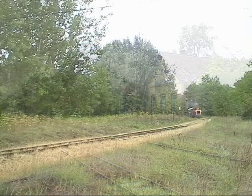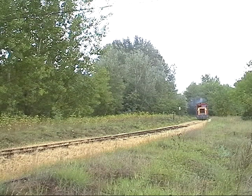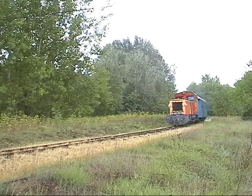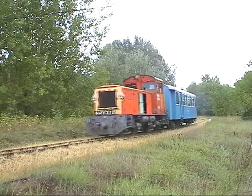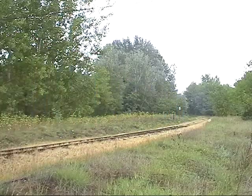Today the line hangs by a thread, with just 3 return workings per day over the 52-kilometre route. Its future may well lie with attracting tourists to the nearby national park, almost certainly using the line's sole surviving preserved steam locomotive.